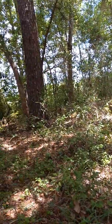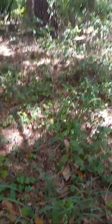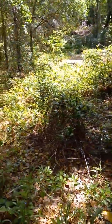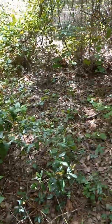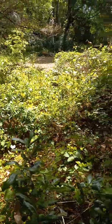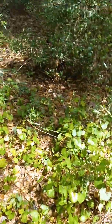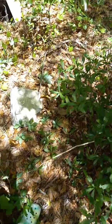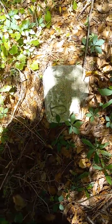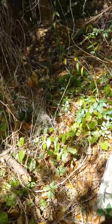Isn't this lovely, though? Wonderful old cypress tree. I literally decided that I was going to stop as I was driving out. You guys seem to really enjoy the old cemetery videos. Trying to find a way to get through to that spot right there. Can't read what that says anymore. Oh, let me get my shadow out of the picture if I can. Can't read what it says.